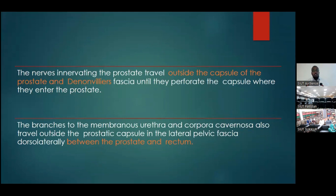The nerves innervating the prostate travel outside the capsule of the prostate and the enveloping fascia until they perforate the capsule, where they enter the prostate. The branches to the membranous urethra and corpora cavernosa also travel outside the prostatic capsule in the lateral pelvic fascia, dorsolaterally, between the prostate and the rectum.